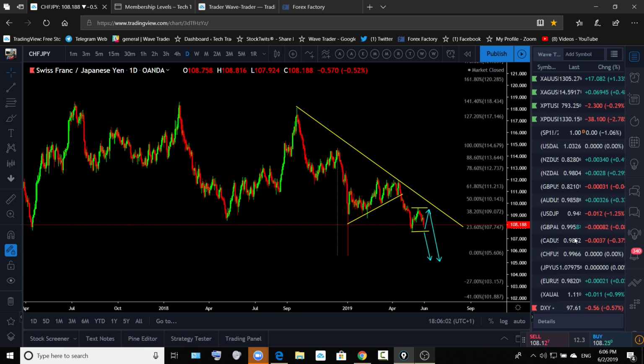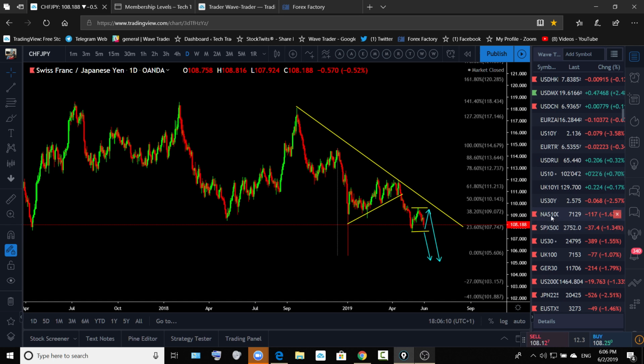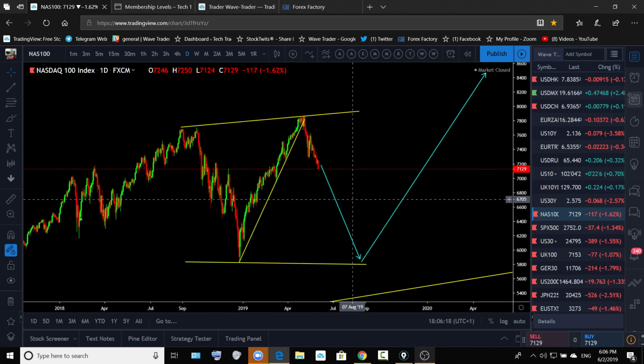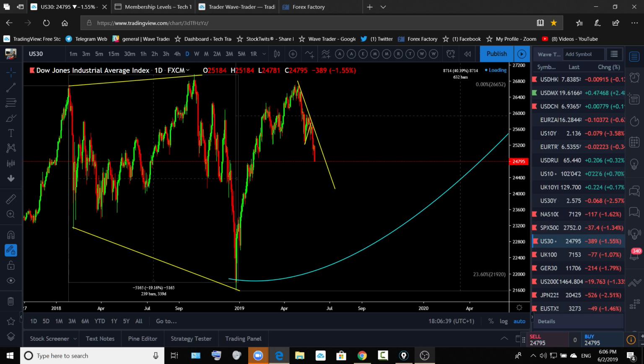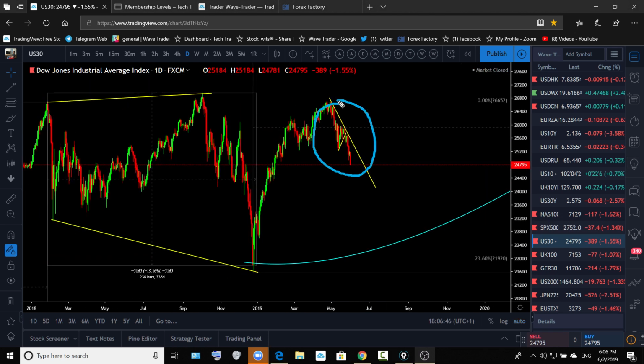Okay, and what has price done on the equity market at that top? At this area, let's look at the Nasdaq 100 index. This wave appearing over there, the bearish wave. The same bearish wave is appearing over there on the S&P 500. Make sure you don't lose your attention. Pay attention. So what is the US 30 doing? Bearish wave appearing over there.